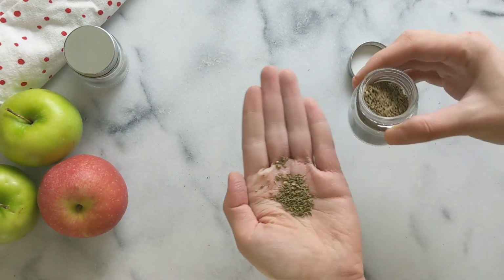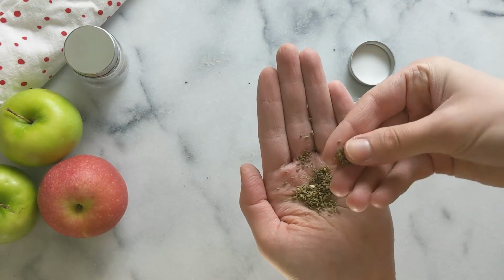So let's get cooking. I'll start with our upside down apple cinnamon cake. See you in a bit.